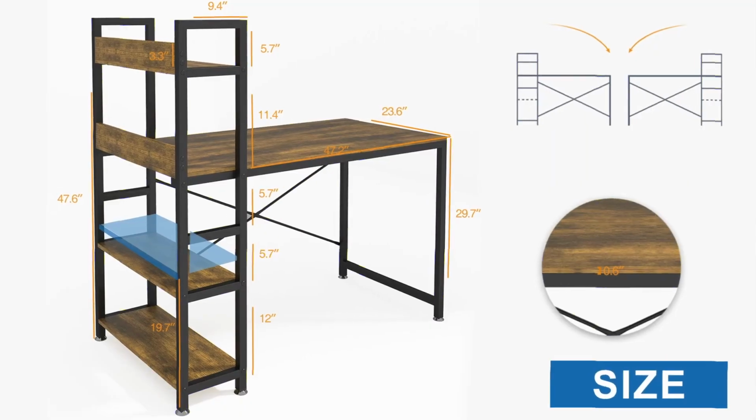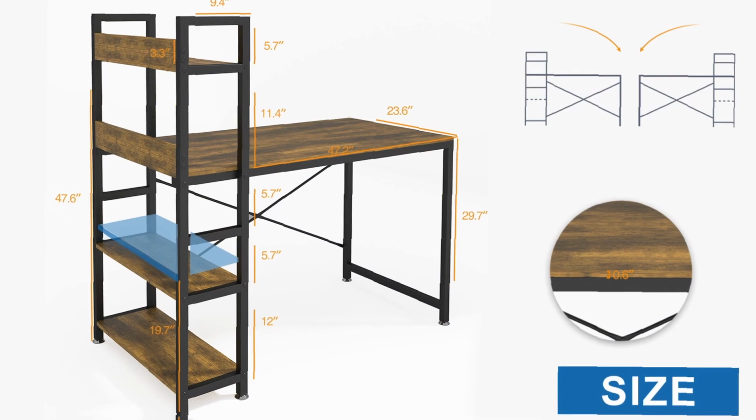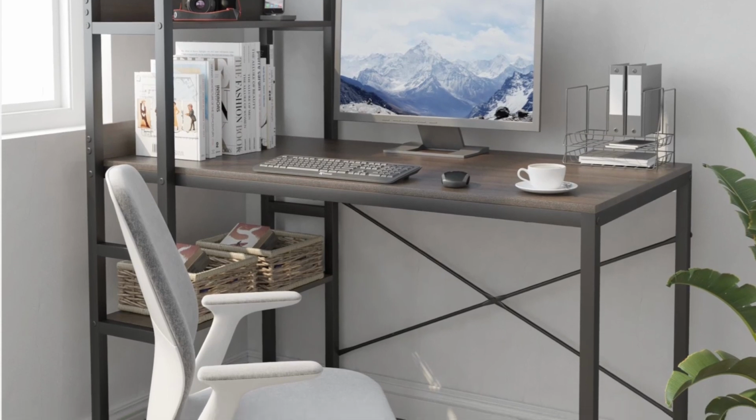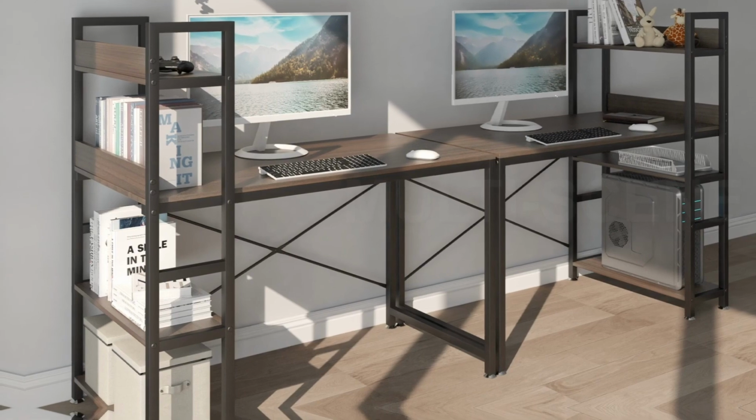The desk's generous dimensions of 47 inches in length and 23 inches in width provide a comfortable working and study space. Whether placed in a bedroom as a stylish dressing table or in a compact apartment to optimize storage for study and work, this desk offers versatility and functionality in any setting.